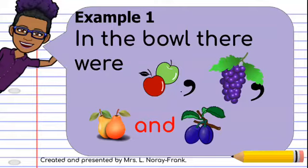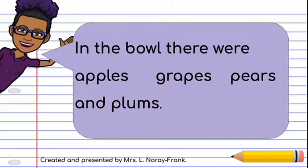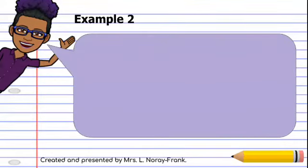So let's read the sentence with our commas. In the bowl, there were apples, grapes, pears, and plums. So here we see our commas separating those items.